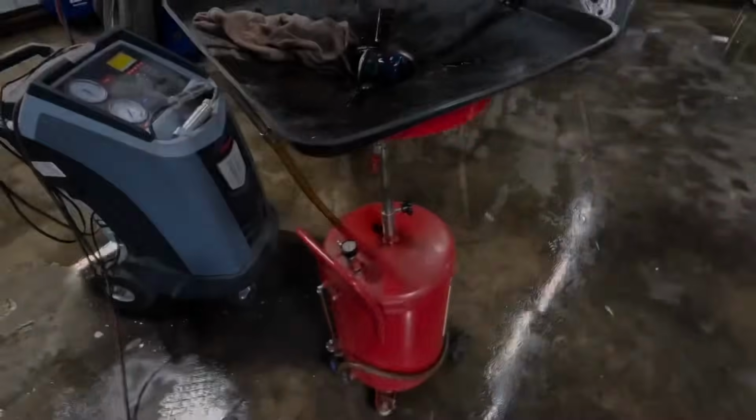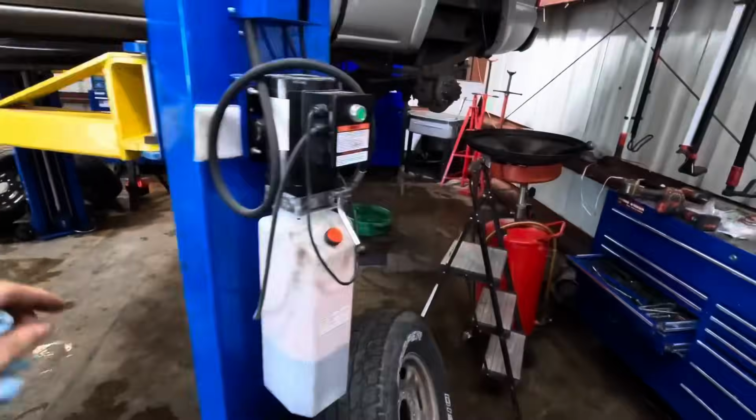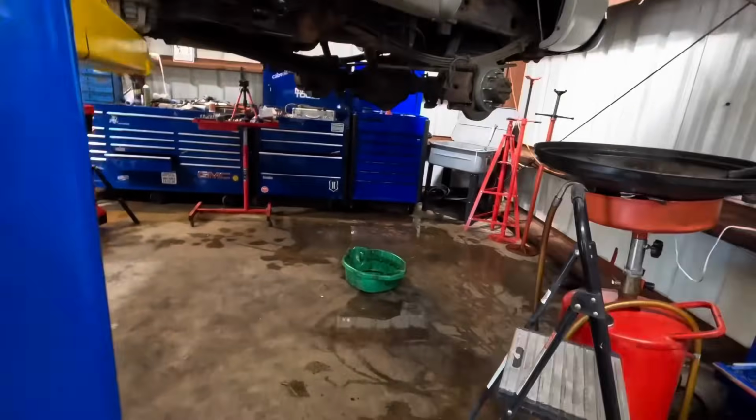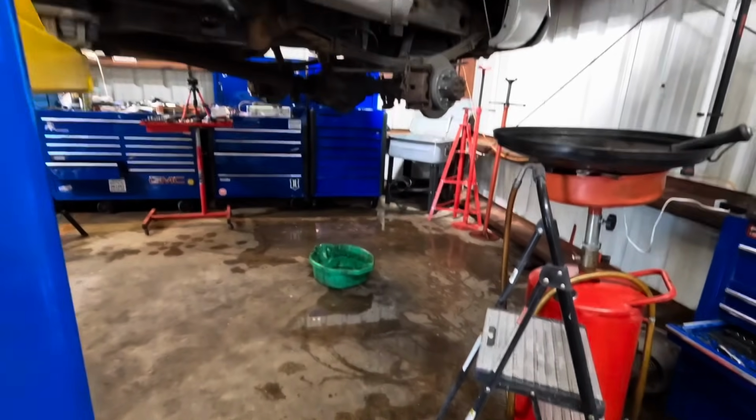I see Troy's got the oil change complete. Get that off our lock. Release. Coming down. Silverado. All the way down.